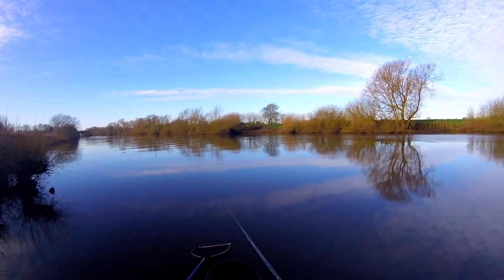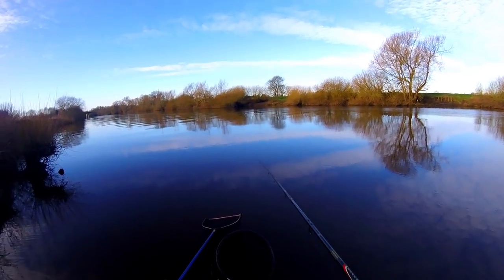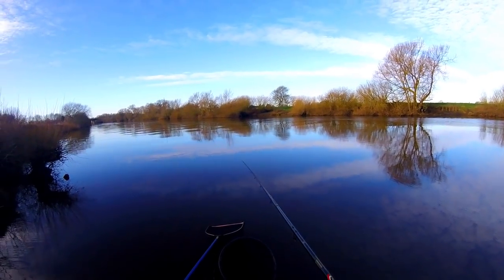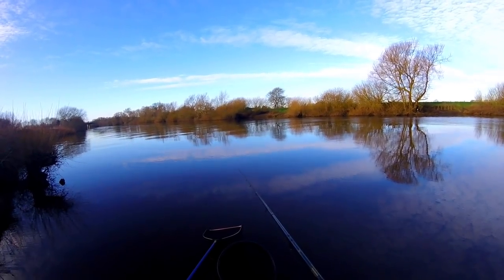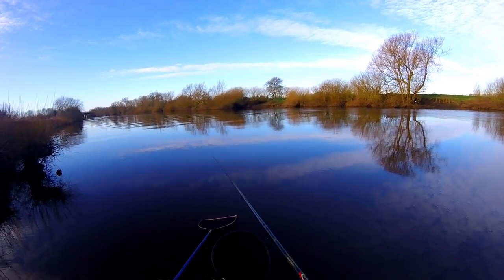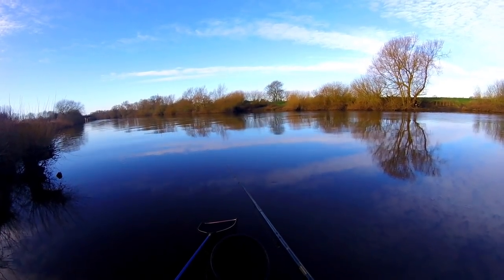Here's the first cast. Fingers crossed we can get a bite, or at least a couple of bites today. It's not ideal fishing in these conditions. I could do with it being right down and clear, bit of sunshine. It is going to be sunny today, which might help it a little bit. Catch some roach and stuff.